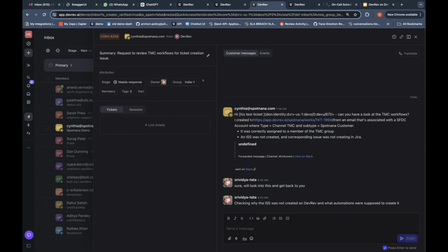It might be a case where this member might not know the next on-call member or the next support agent. So they can just change the group to the next group, that is the India 2, and the owner will be changed automatically. So this is the automation that we have in DevRev that brings the on-call agent or the support agent and the customers together in the conversation object.